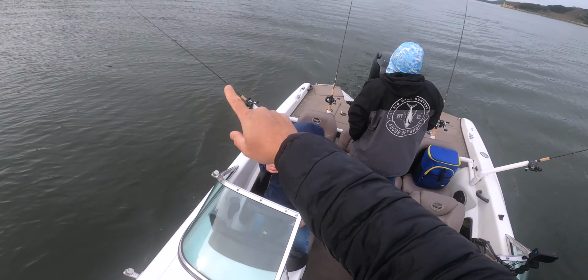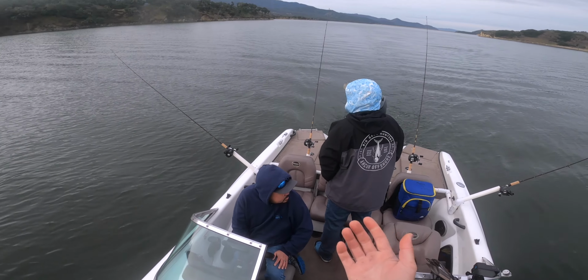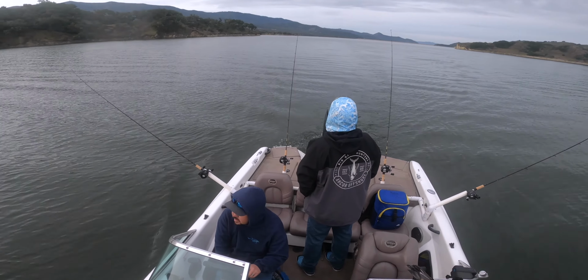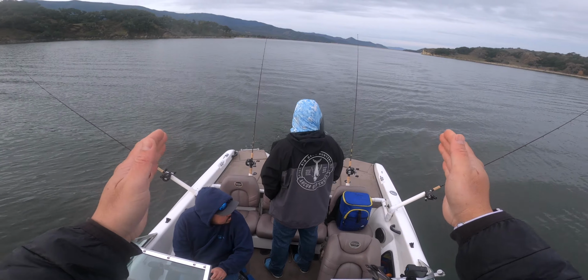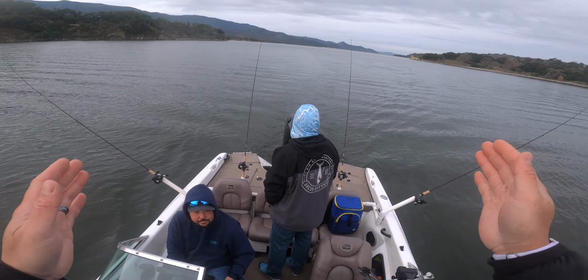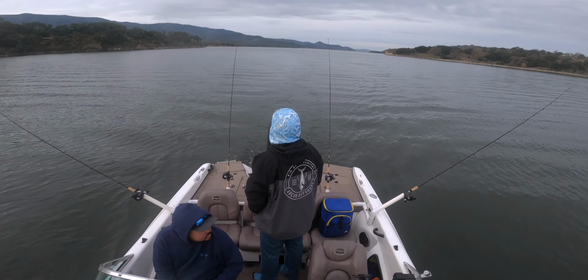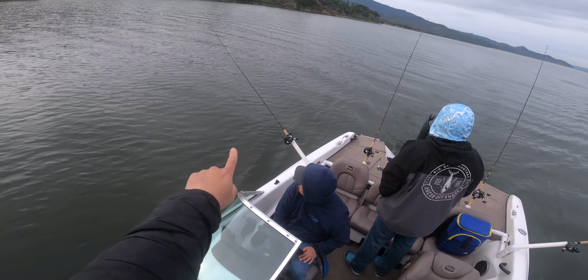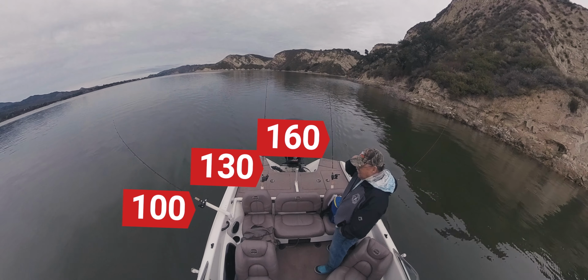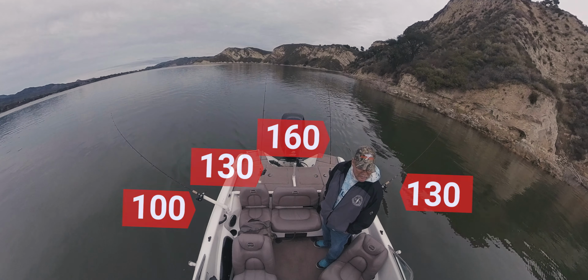So yeah, we got 1, 2, 3, 4. We never used to be able to do this because with the spinning gear, you don't know exactly how far you're out. With these line counters, we know that our lines are staggered enough to where when we make a turn, they can swing over and under each other and stay free and clear of each other. So that one's at 100, that one's at 130, 160, and then this one's at 130. So we should be clear, theoretically.